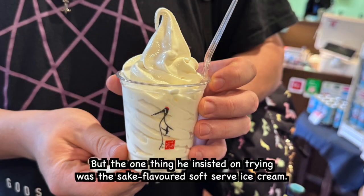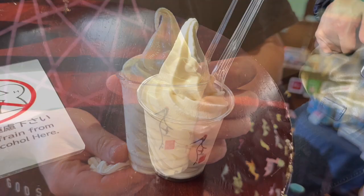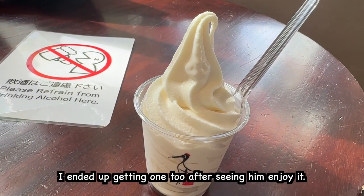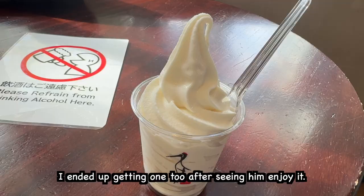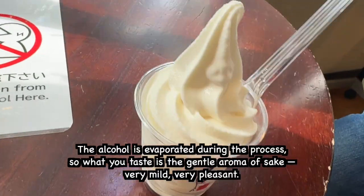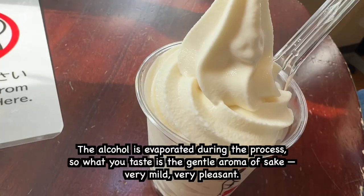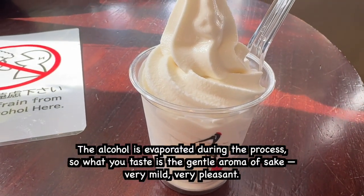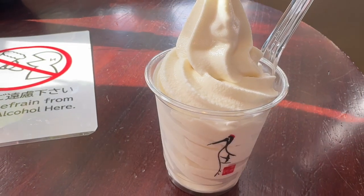But the one thing he insisted on trying was the sake-flavored soft-serve ice cream. I ended up getting one too after seeing him enjoy it. The alcohol is evaporated during the process, so what you taste is the gentle aroma of sake, very mild, very pleasant.